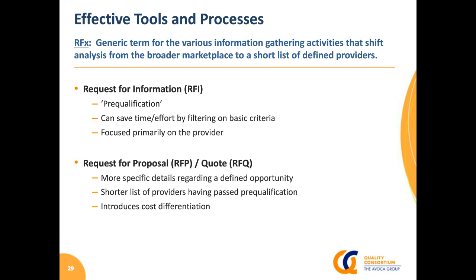When we get to RFPs and RFQs, the focus shifts a little bit. So now we're talking about a defined opportunity. We're talking about, help me understand why you are the right provider for this specific project. So the focus shifts a little bit more off the provider and their systems and processes and onto something more detailed around a specific project. And that's where we introduce things around cost differentiation.